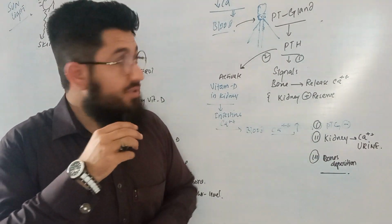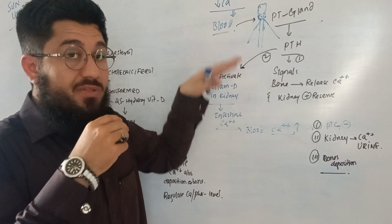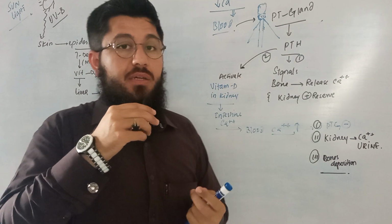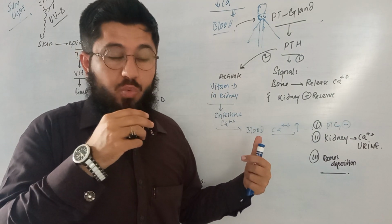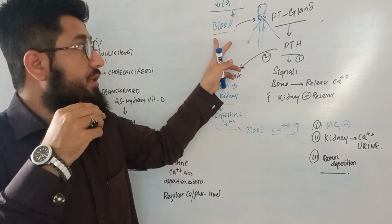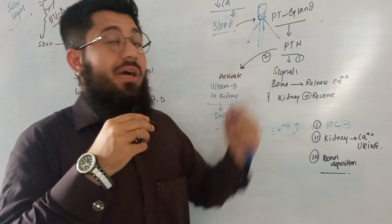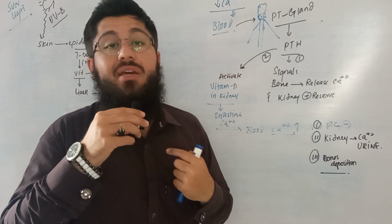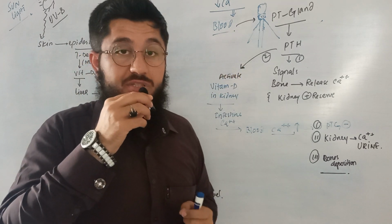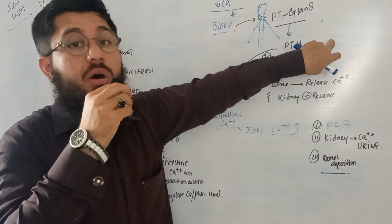The topic of today's discussion is calcium and vitamin D. What happens when calcium is decreased in the body, and what is the job of vitamin D in this mechanism? First of all, when there is a decrease of calcium in the blood, the very first signal is received by the parathyroid gland, the gland in the neck region. This gland is responsible for releasing hormones known as parathyroid hormones.